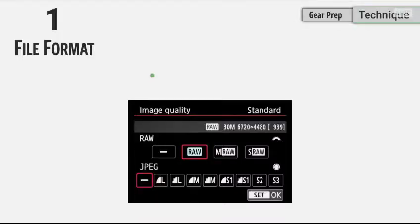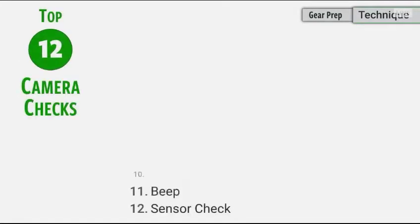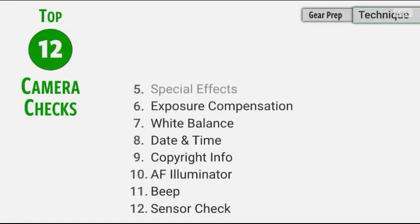And finally, of course, shooting RAW. RAW is the original information that comes off the sensor so that you can make the maximum amount of adjustments later on after the fact. It's going to give you the most versatility in changing environments. And so just to recap it all, here it is all on one slide for you.